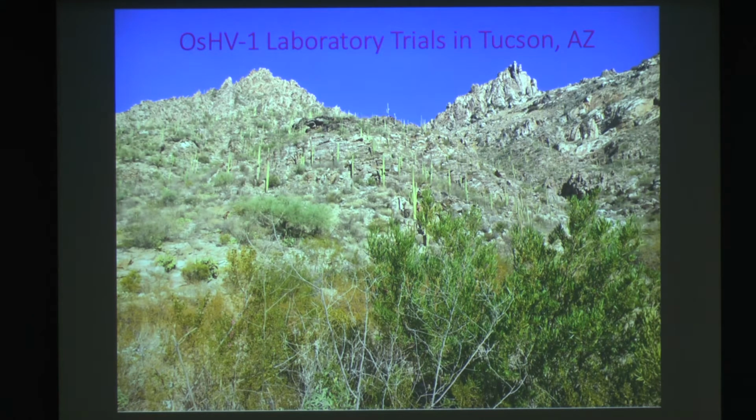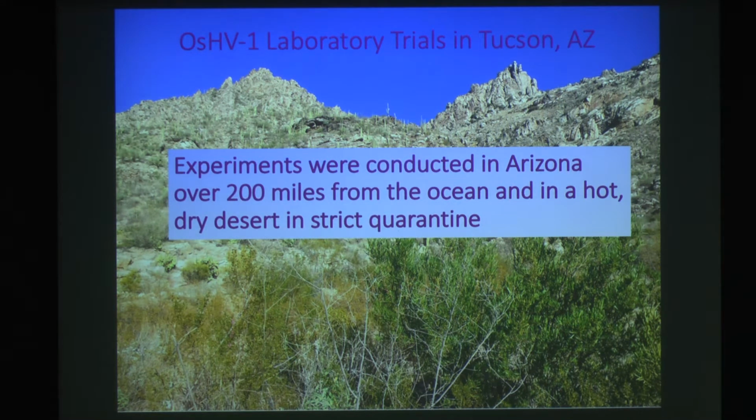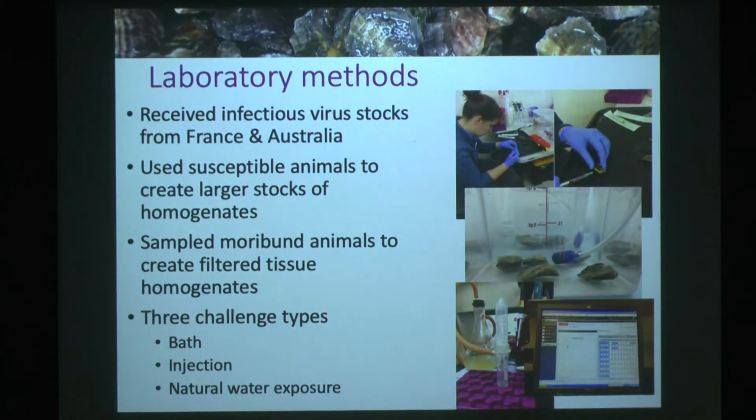So why am I showing you a picture of Tucson, Arizona? I actually just came from Tucson, Arizona. And the reason is we've been conducting our experiments in Arizona purposefully in a biosecure location in actually a shrimp pathology lab, 200 miles from the ocean, purposely in strict quarantine. The last thing that one of us wants to happen is have one of these viruses get out. And it's in part because we brought in virus from both France and Australia. So working with the USDA, APHIS, as well as the state veterinarian of Arizona, we brought in these viruses as a proactive approach to prevent and to understand potential species and stocks that can be grown.